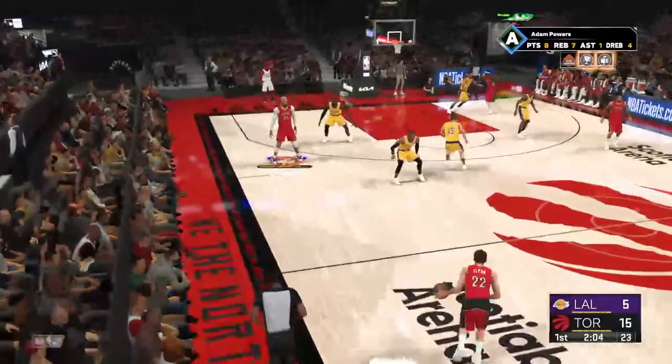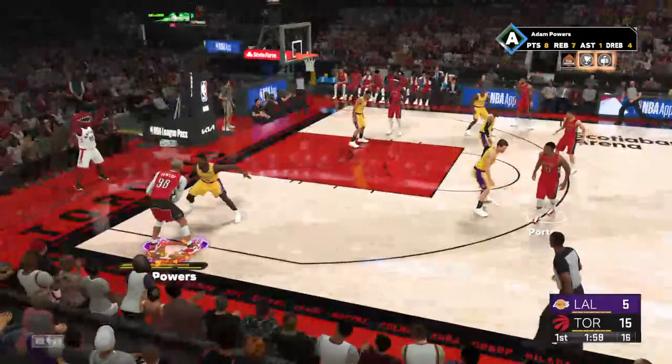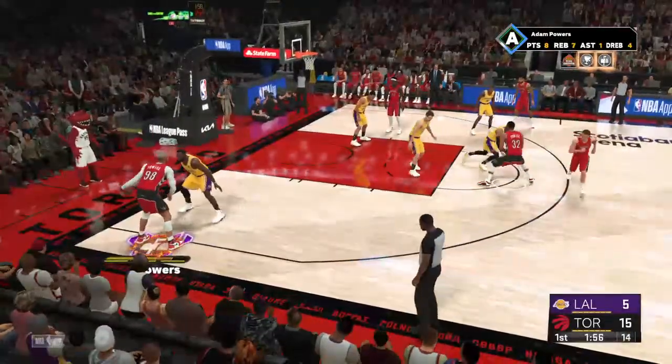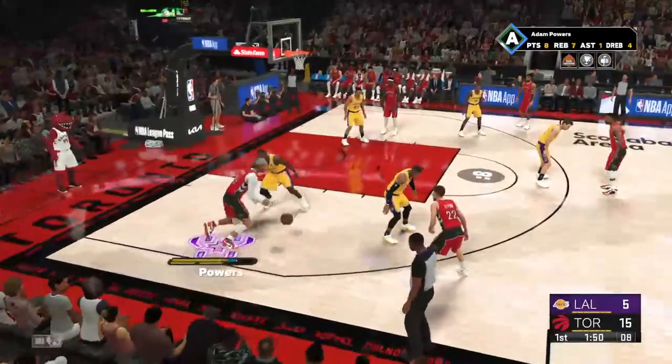Here's Toronto with the ball. They're on a 15-5 run. 2 minutes left in the first. 2 minutes. Here's Big Daddy. A 23-point game for him in the win against Boston. And he was a monster on the glass. Really helped them control that part of the game. Back to Porter.